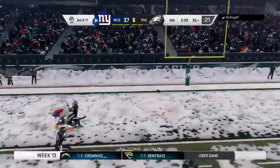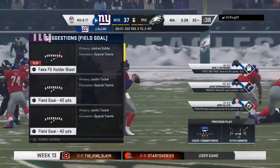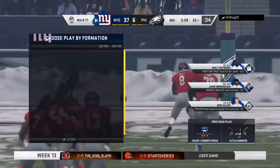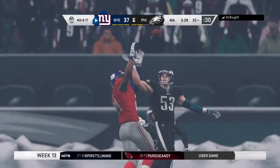This is 3rd and long. Meanwhile, on 3rd down, they take a shot at the end zone, but it's incomplete. Finally, a good play there defensively on the deep ball. The secondary has had its struggles this entire game. Offensively, they've had their way with them.